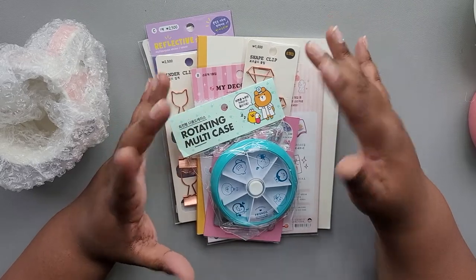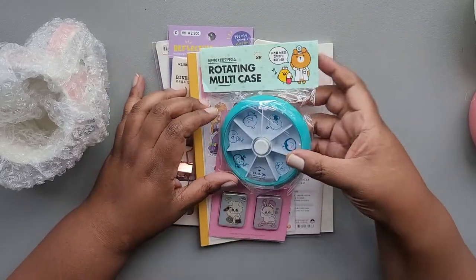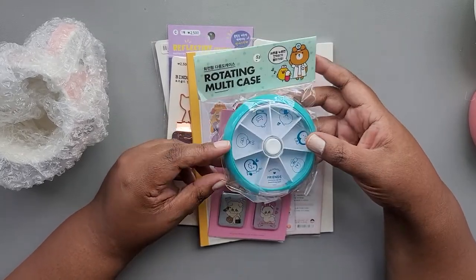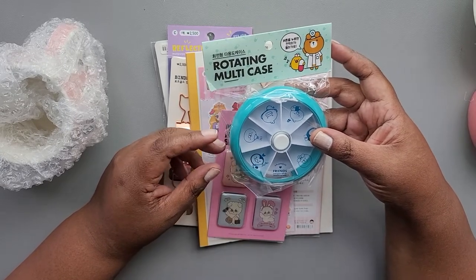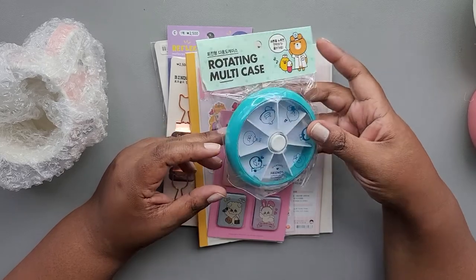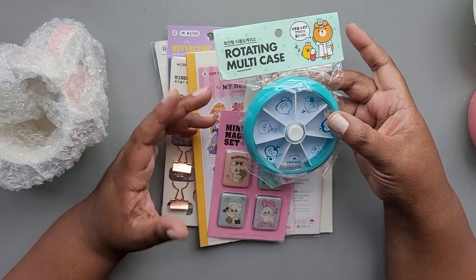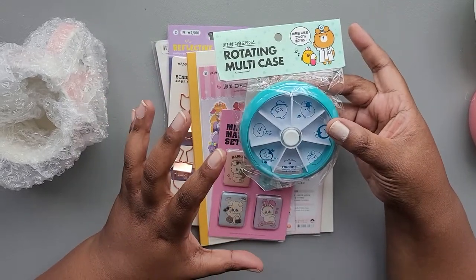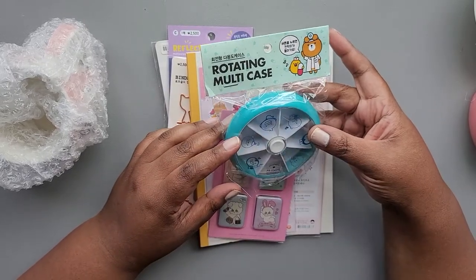So the things I got from Artbox. The first thing I got was this rotating pill case. I'm at that age where I need to take a series of vitamins and an allergy pill every morning, and I thought it would be good to get a little pill case. I mean, I'm not that old, but I just need to take the stuff. So why not do it cute? So I picked up this little pill case.